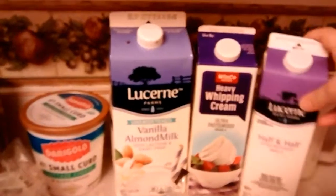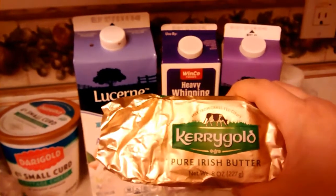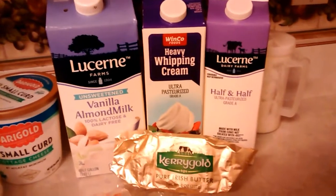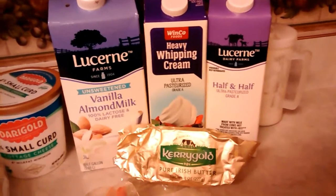Unsweetened vanilla almond milk, heavy whipping cream. Those are kind of like low carb must-haves, half and half. And of course, some Kerrygold pure Irish butter. These things are what a lot of people and myself use to make their bulletproof beverages. I've been doing that for a couple of years.